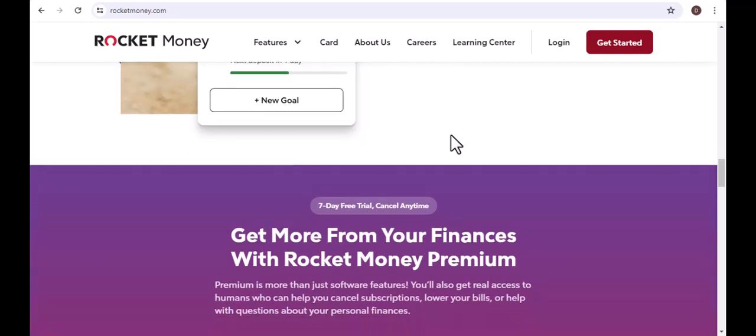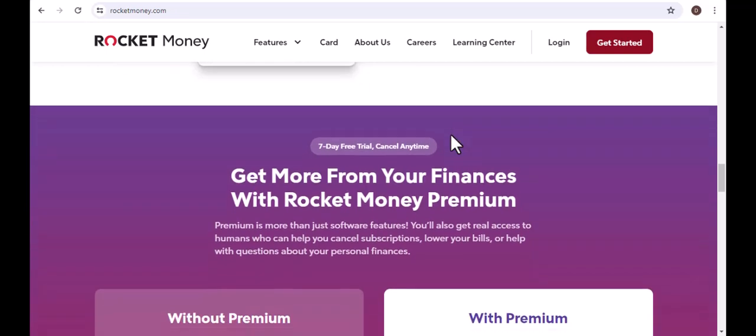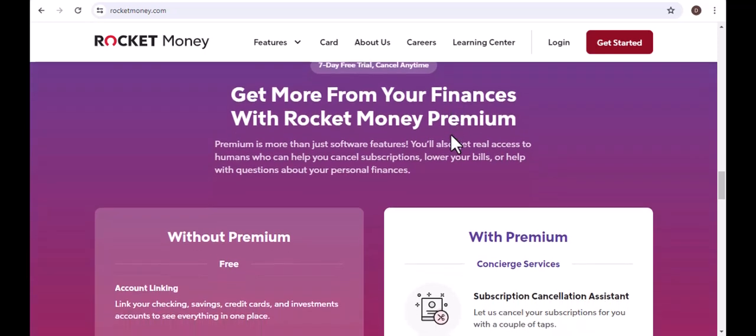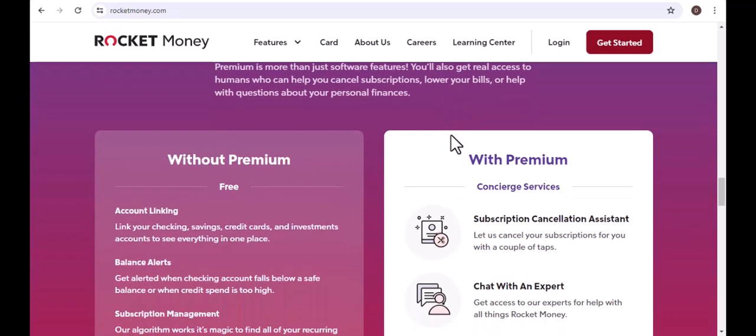1. The In-App Help Center. This is your first port of call, your digital encyclopedia of Rocket Money knowledge. Inside the app, you'll find a comprehensive help center that covers a wide range of topics, from basic account setup to advanced features like bill negotiation.